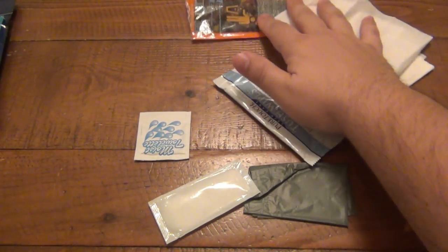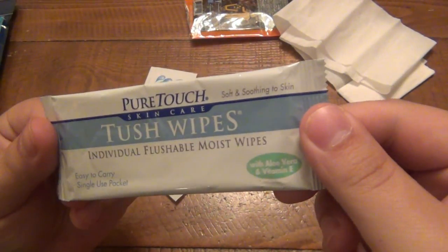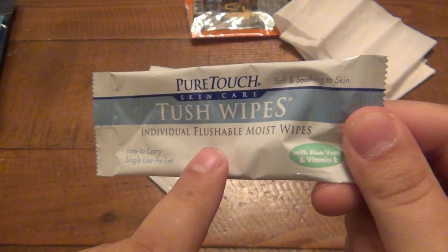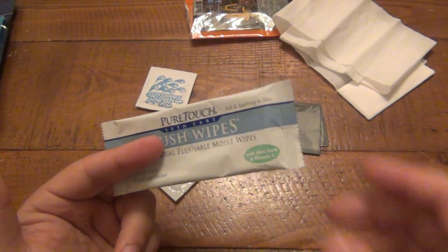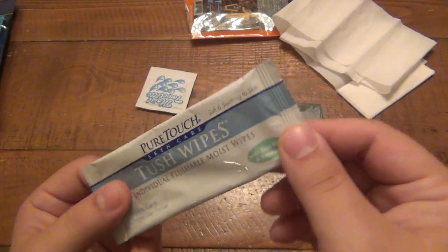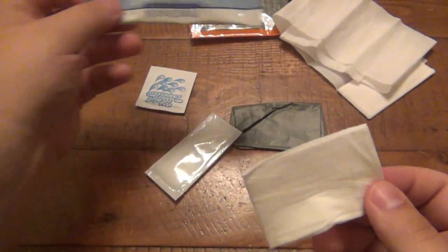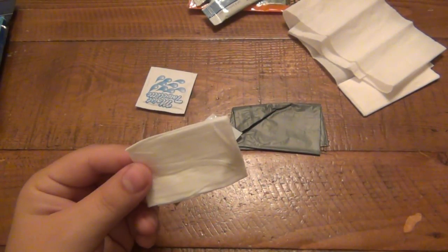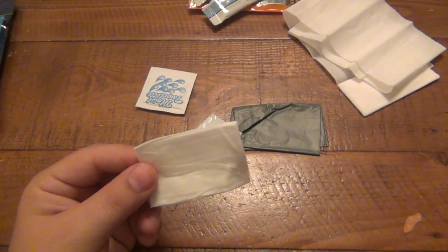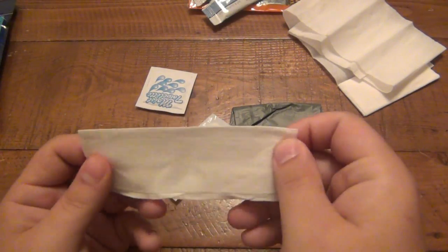Sorry for the visual. Besides the toilet paper, you also have a disposable wet wipe, which is flushable, which is nice. So if you do happen to use this indoor, you can flush this. You don't have to throw this in the garbage. And it does have aloe in there, which is soothing. I did use this, and I liked it. It was okay. I don't usually use wet wipes, but if things get real messy or whatever, or some people just prefer using wet wipes over toilet paper, this is totally adequate.